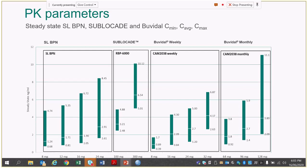It's fair to say that the high dose Sublocade, the 300 milligram dose, produces quite higher doses, as does the 128 milligram. That produces quite high Cmax levels as well. So there is the potential with the high dose monthlies that some patients will experience quite high plasma levels of buprenorphine. And this becomes an issue if patients are coming from low buprenorphine doses.